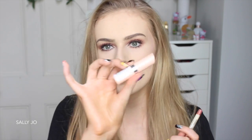It looks like this, the new edition ones, but it's not this shade. It's shade 43, I think. And I love it because it's the exact same color as Totally Nude from Chi Chi, so I can just wear them together. They're just everything you could want in a liner. I kind of prefer them to my MAC lip liners.